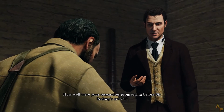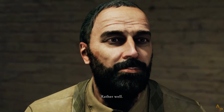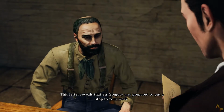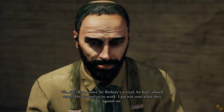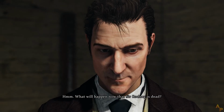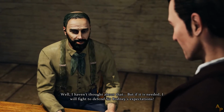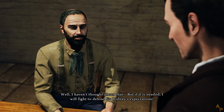How well were your researchers progressing before Sir Rodney's arrival? Rather well. This letter reveals that Sir Gregory was prepared to put a stop to your work. Yes. But since Sir Rodney's arrival, he had calmed down. He allowed us to work. I'm not sure what they agreed on. What will happen now that Sir Rodney is dead? Well, I haven't thought about that. But if it's needed, I will fight to defend Sir Rodney's expectations.